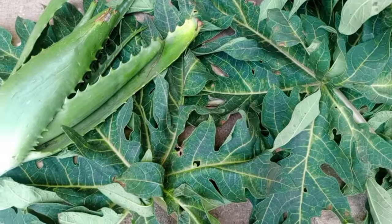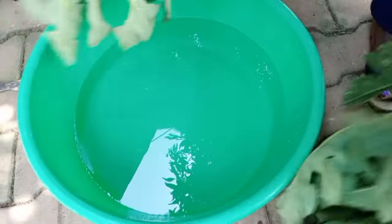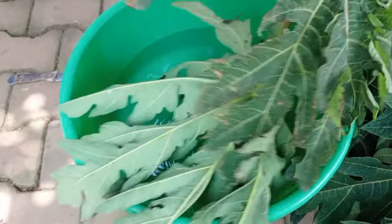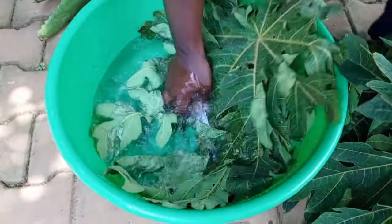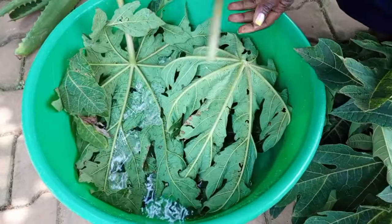Most of you have been asking me, can we mix these herbal remedies and give to the birds? Yes, that is why I've also now started showing you how you can mix these herbal remedies and give to the birds. I've also realized most of you are still suffering from these chicken diseases.